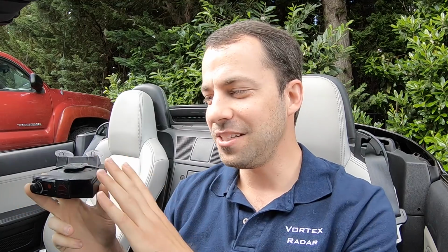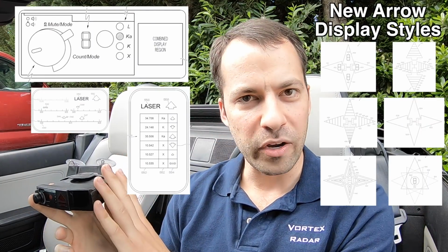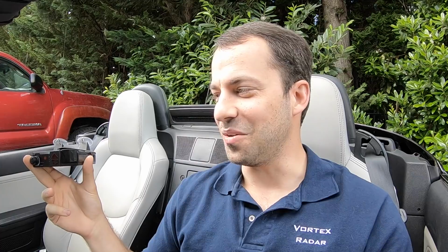We've been waiting for years for an update to this detector. I mean, there's been new patents that have come out for a display and new hardware under the hood, the way the sweeping is being done and the filtering and all this kind of stuff, but we're still all waiting. No new updates for the Valentine One.